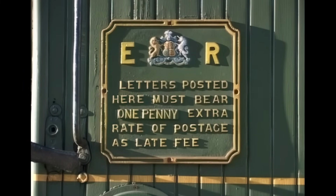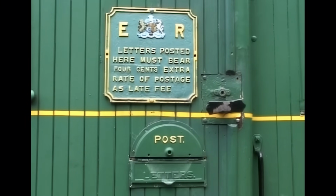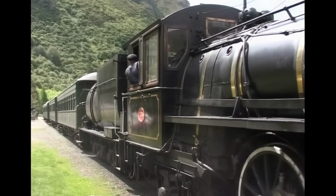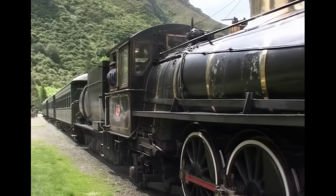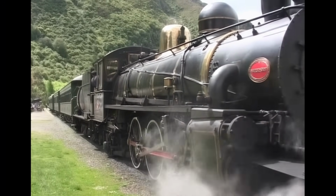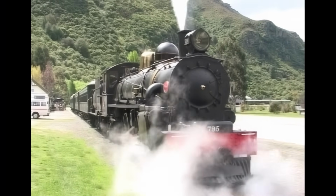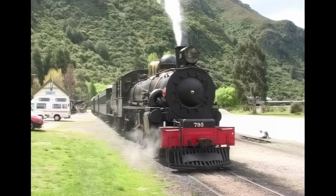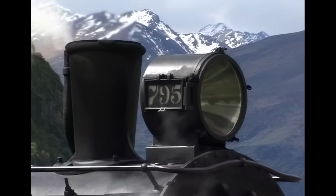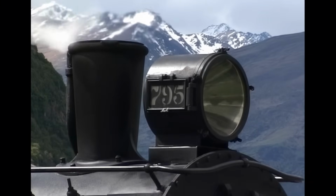One guard's van has a mailbox still priced in old money, while the other one just made it into the age of the dollar before being withdrawn. The Kingston Flyer is powered by one of 2 AB-class Pacifics, kept on the books by the railways after the end of regular steam in 1971 and put on the Flyer excursion trains, which started in the same year. Though now privately owned, they are the only New Zealand steam locomotives to remain in continuous service since they were built.